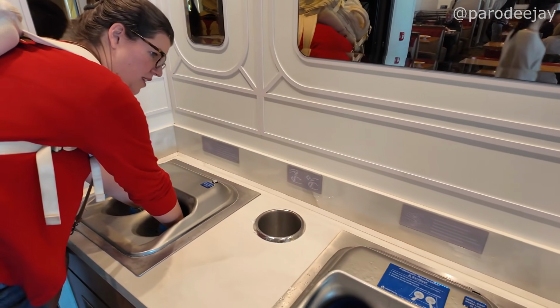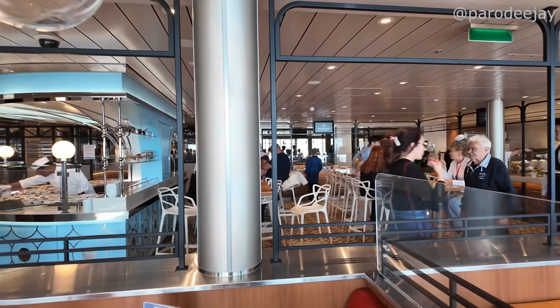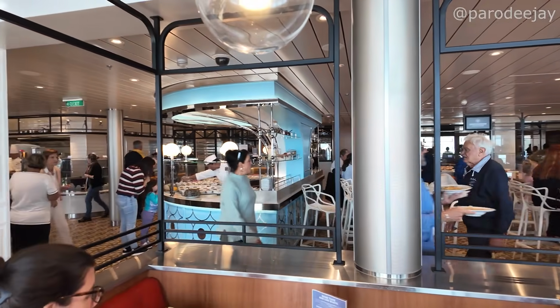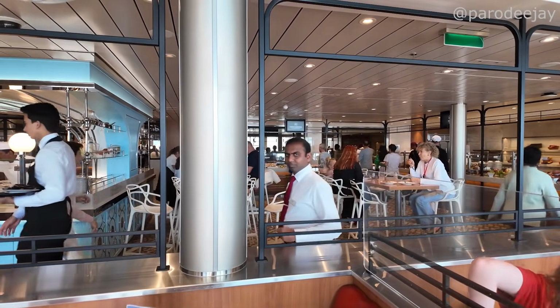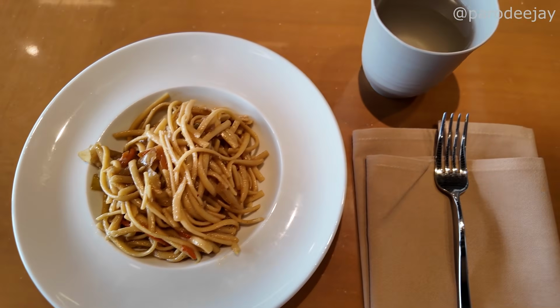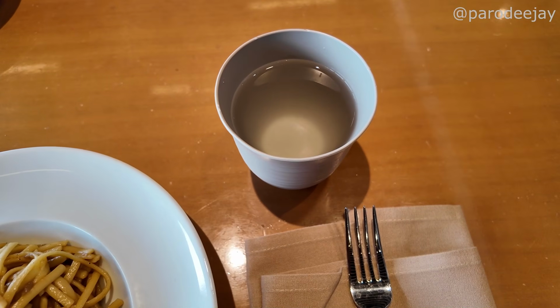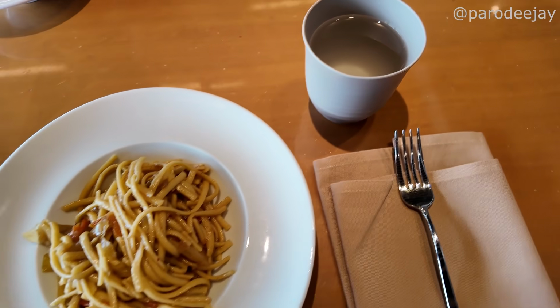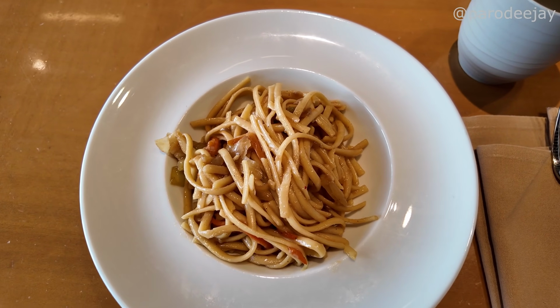Well, they've got our favorite car washes here at the entrance to the buffet. Now, there's a lot of buffet excitement going on right now, so I'm not going to go around and try to record everything. We'll just see what we come away with. I have come away with a big old bowl of noodles and a glass of water, because apparently the buffet is one of the few places that you can get water on board the ship without a drink package. But we'll explore more of that later.